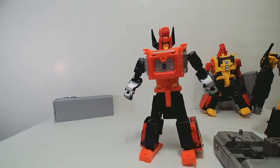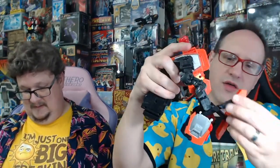Let's go ahead and turn these guys into their creature modes. So for this guy, we're going to rotate the head around. We're going to open up his legs. High on a hill was a lonely goat. Oh, the horns? Oh, but he's not a goat. Okay.